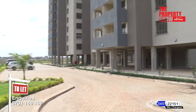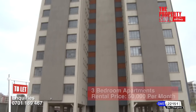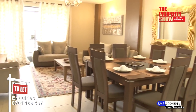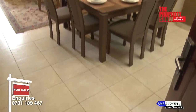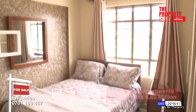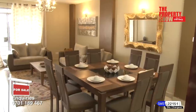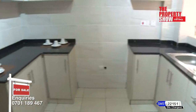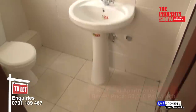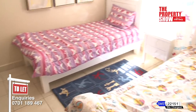Defined by serene living and modern haven, Clay City Apartments are located off Thika Road in Kasarani. These modern apartments comprise of 80 three-bedroom units with a plinth area of 110 square meters spread across 2 blocks. Accommodation features include spacious lounge with dining area, balcony area, kitchen area fitted with granite countertops, master ensuite, common cloakroom, hot water heating system, ceramic tiled floor.